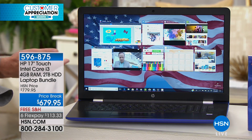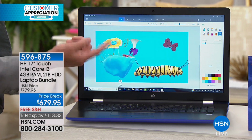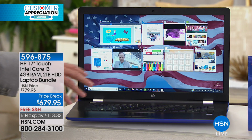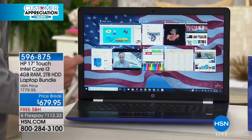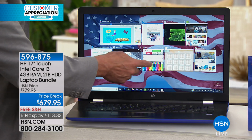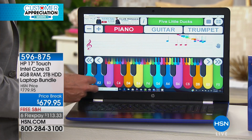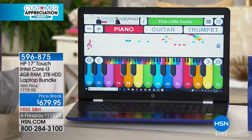Also, because this has so much RAM in it, 4 gigabytes of RAM, when you have lots of things open at one time, so when I take my finger and just swipe it like that, that's something that's kind of cool in Windows 10. It allows you to see all of the programs or apps that you have open. So I have 1, 2, 3, 4, 5, 6, 7, 8, I have 9 things open at one time, including my little music program that I like to play around with here. The sound on that is stellar. Sounds good, right? I mean, the sound is really high quality.